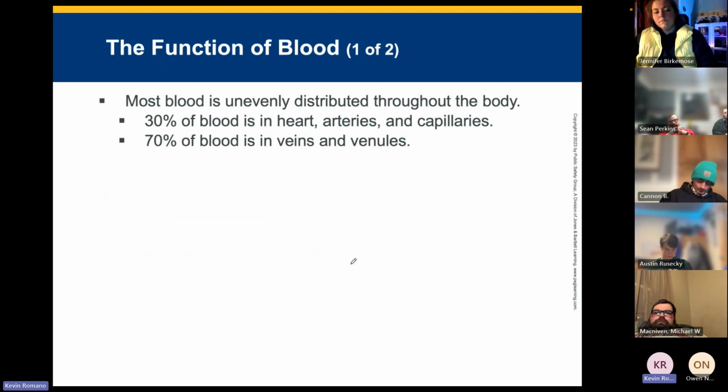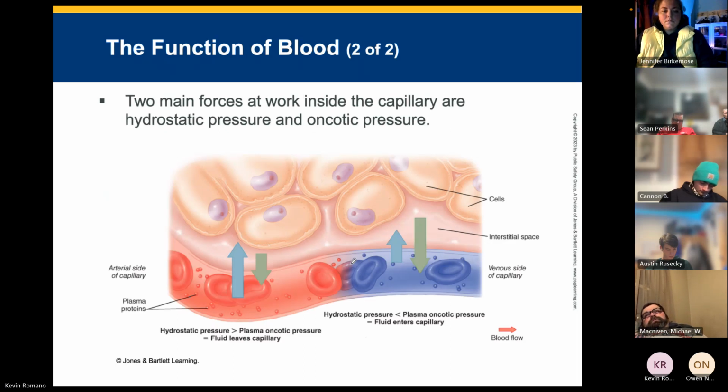Right? The blood is unevenly distributed throughout the body for function of blood. Approximately 30% of the blood is found within the heart, arteries, and capillaries. So 70% of the blood is usually found within the veins and the venules. So the interstitial space between the cells and the two main forces that work inside the capillary are hydrostatic pressure and oncotic pressure, it's called. Hydrostatic pressure is greatly diminished by the time the fluid reaches the venous side of the capillary, so coagulation or clotting occurs as a result of a complex chemical process that creates a small fiber near the injured blood vessel, trapping red blood cells.